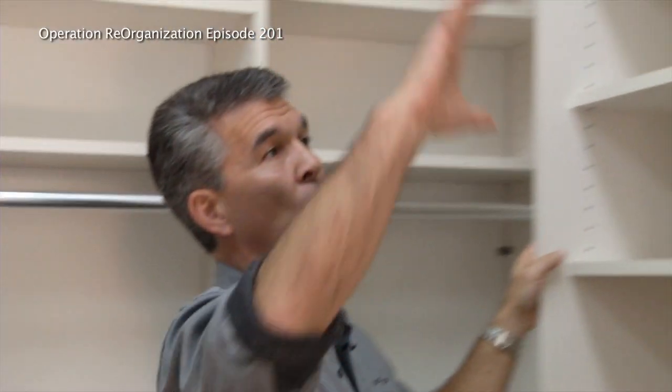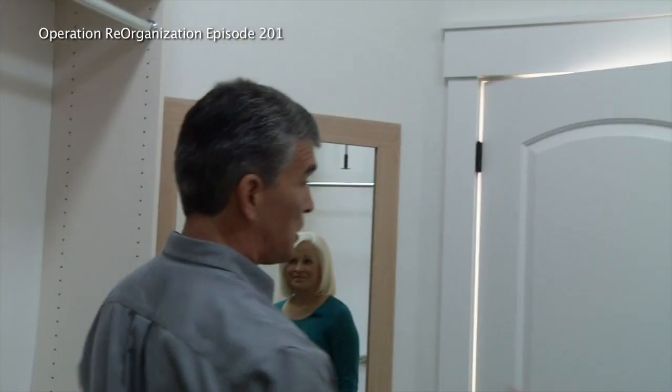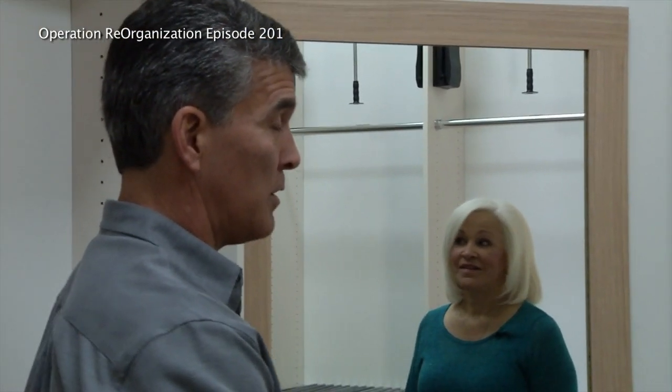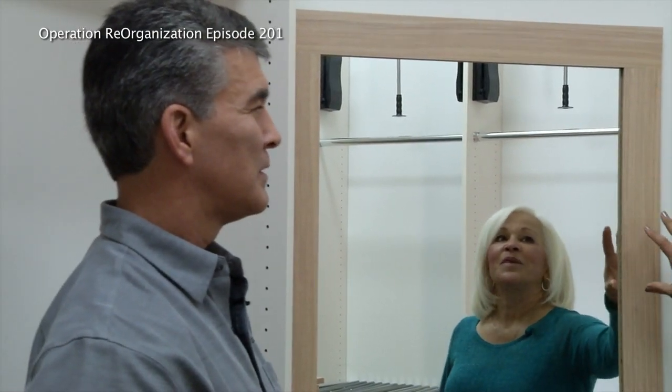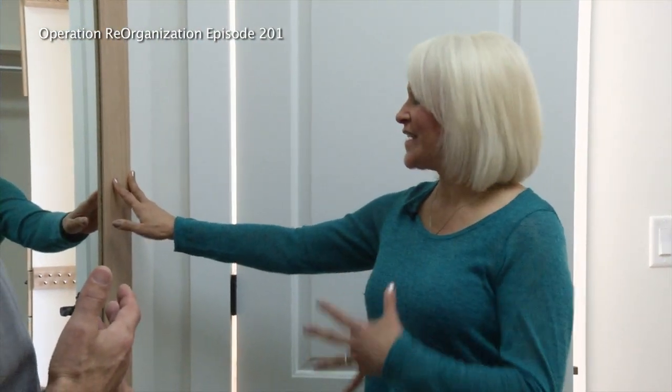Good. And then you've got all of this double hanging, just tons of double hanging. Yeah. And shelves above. So Lucy, the last thing we have is your full length mirror that we did that you asked for. I was totally surprised by the frame on this mirror. I truly was. I was not expecting it. I just thought a mirror, your basic on the wall mirror. But this frame added so much to it. It's connected with the island, and I love it.